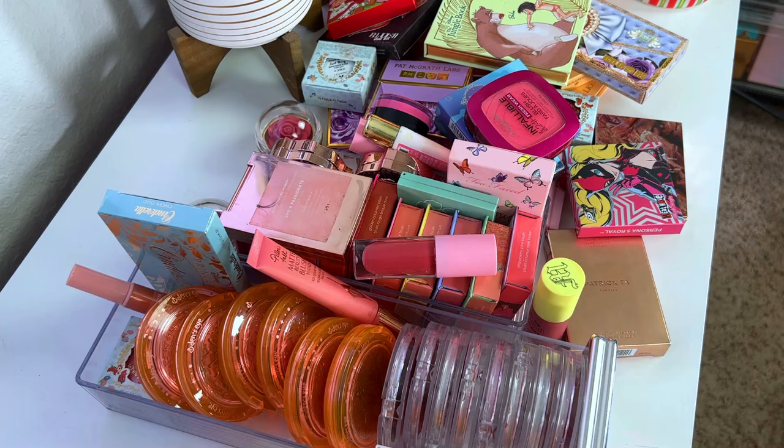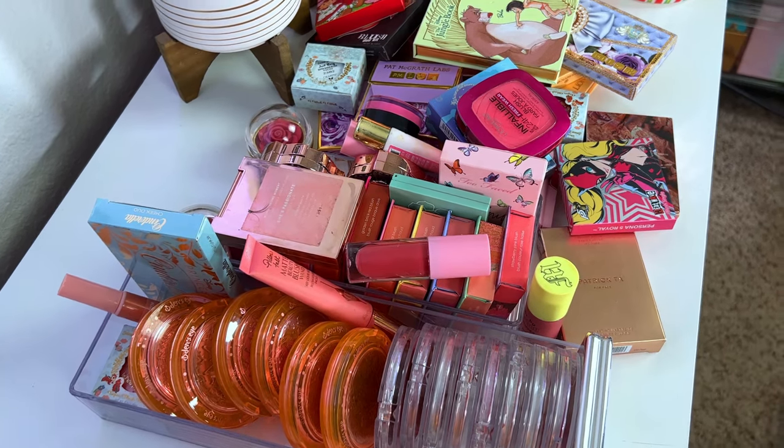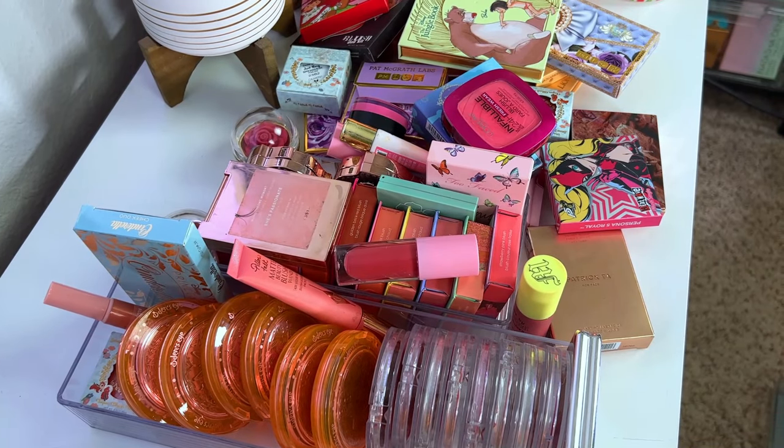So let's go ahead and move on to blush. I have a lot of blushes. I don't know how this happened, but somehow I ended up with a lot of blushes. So we're gonna just dive right on in, I guess.